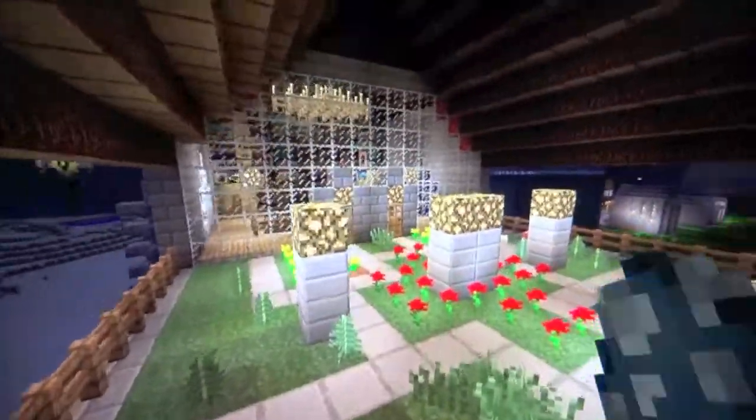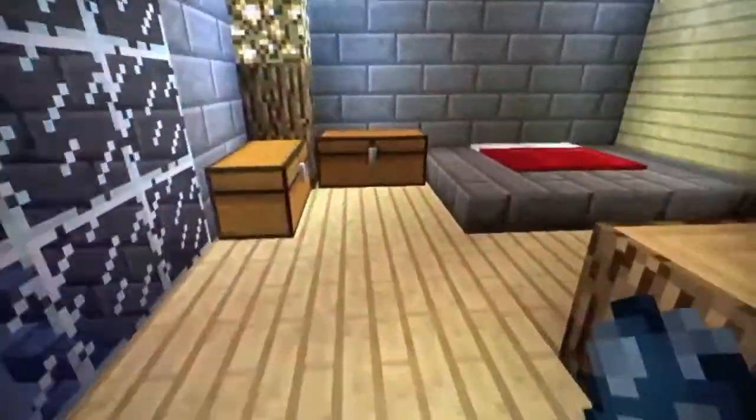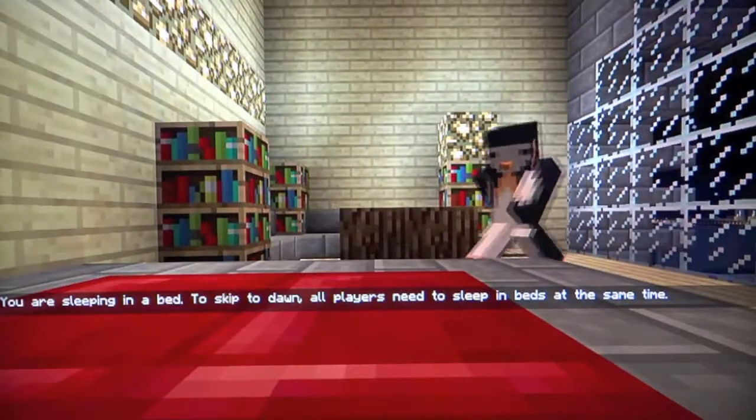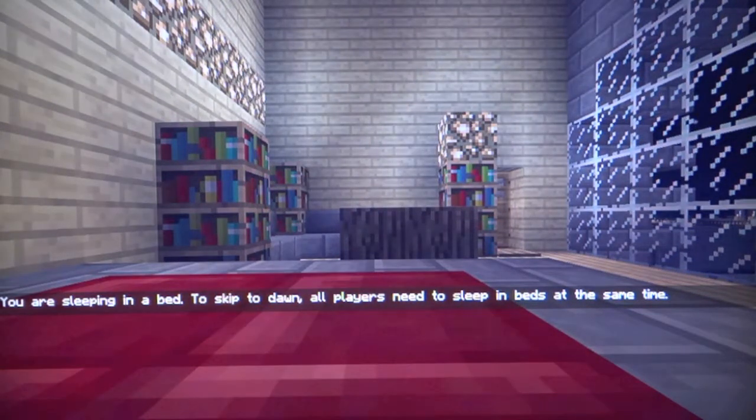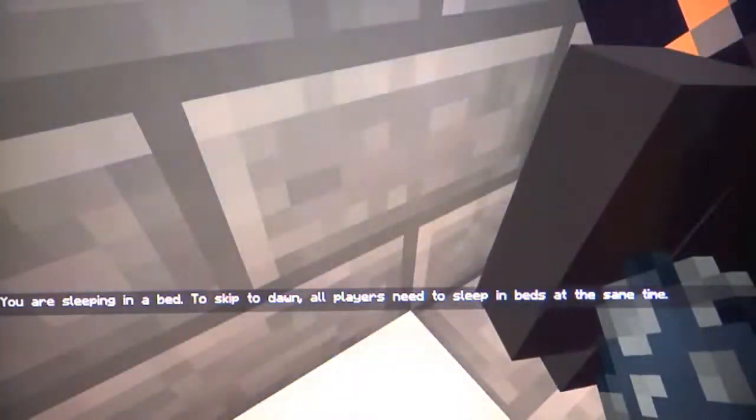Do you want to sleep? Yeah, let's sleep. Come to the guest rooms. I've got to sleep like 3 times. 3 times! Just kidding, 2. Or whatever. Okay, sleep. You are now sleeping in a bed. What? Oh, really? No. Really?